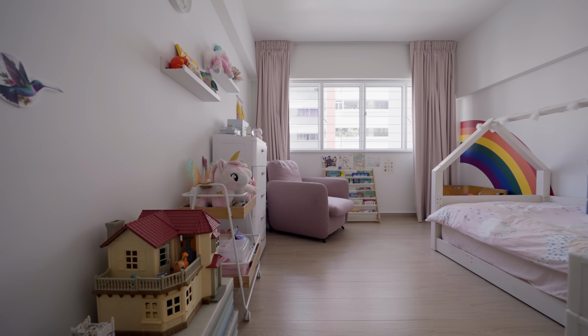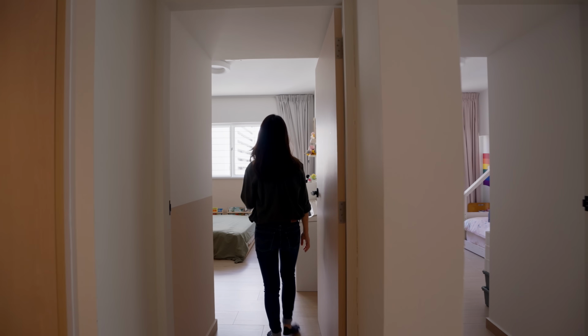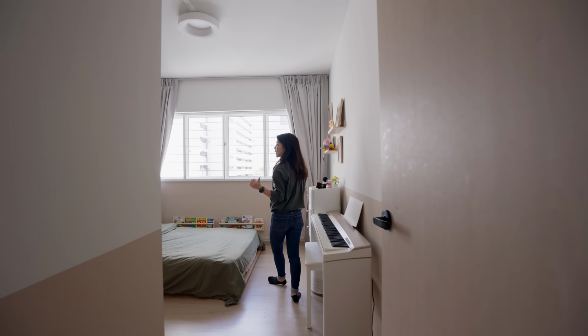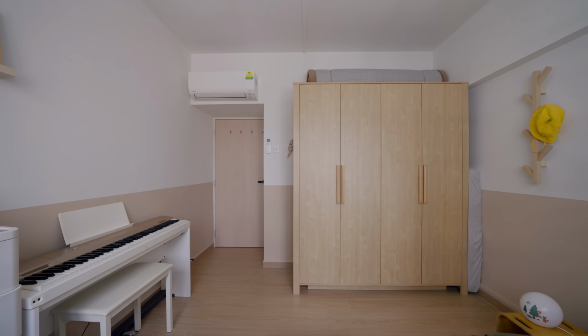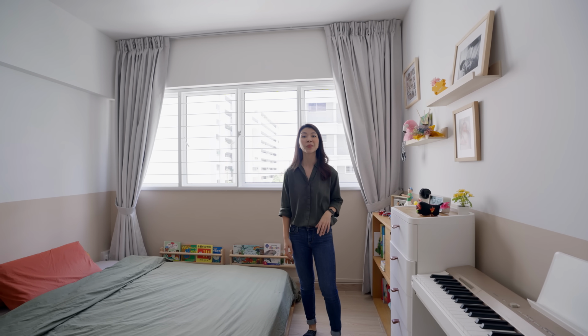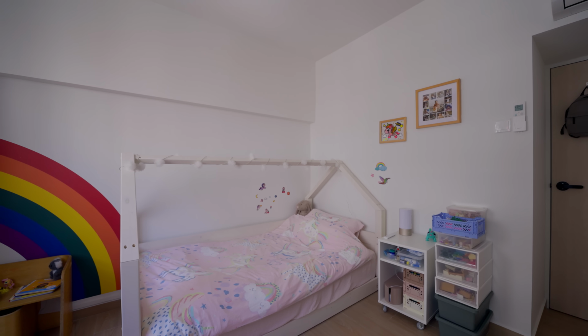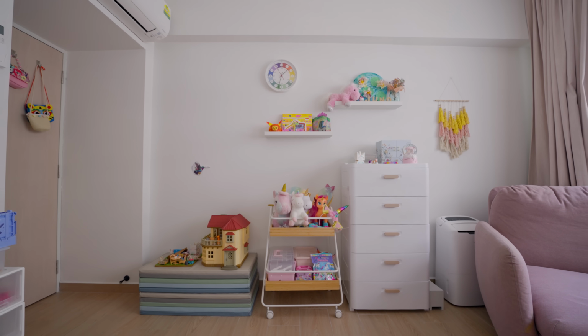There are two common bedrooms, one for the daughter and one for the son, and we're now going to be heading into the son's bedroom. So both of the bedrooms are similar in size, and this one currently fits a double bed. There's a wardrobe, a keyboard, and even some low shelving with additional room to spare for other furnishings. Minimal works were done to these rooms, and they were intentionally kept simple so that this space can adapt as the children grow up.